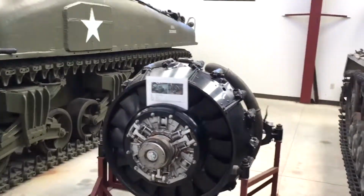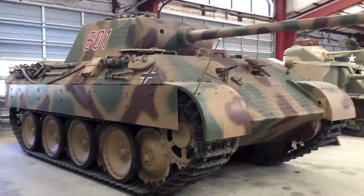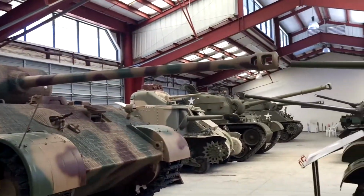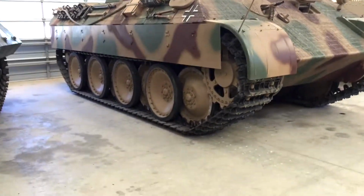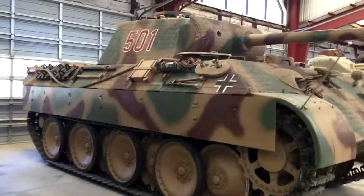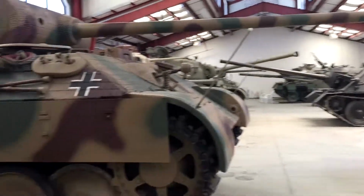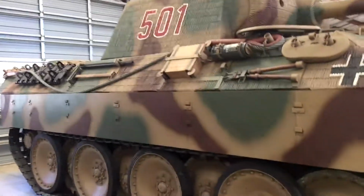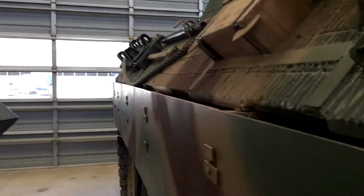Right next to it is the radial engine. And we have the Littlefield famous Panther Ausf. G. Long 75 KwK 42. The interleaved suspension wheels. Every time I come here, it's just so imposing. It's pretty big too. I'm not even as tall as the hull. This is my eye level.